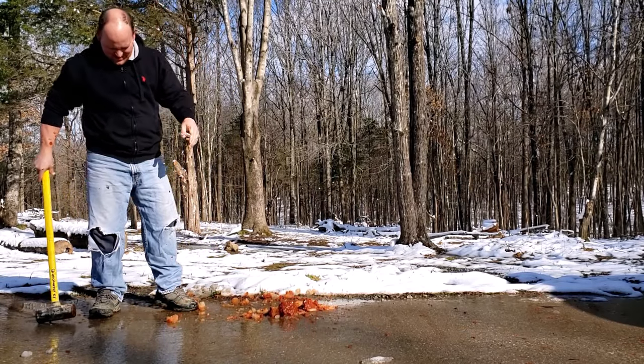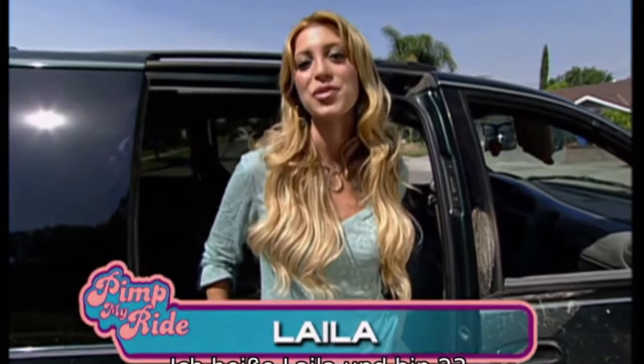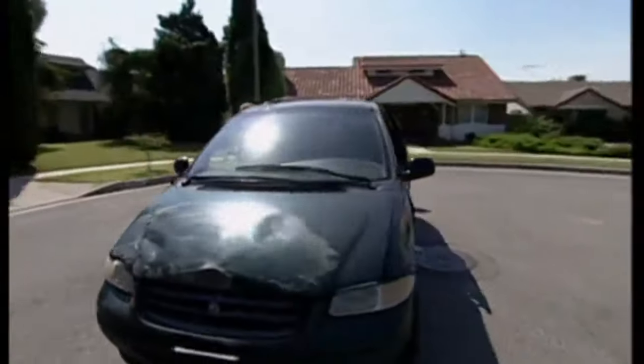That's juicy. Hey, I'm Laila. I'm 23, and this is my ride. Laila's 1998 Plymouth Voyager swapped for a 1999 Dodge Caravan. This was ride number 61 from season 5 of 72 cars total, and it has arguably become the most famous Pimp My Ride car. This is a quick catch up to its past, recent history, and possibly its future.